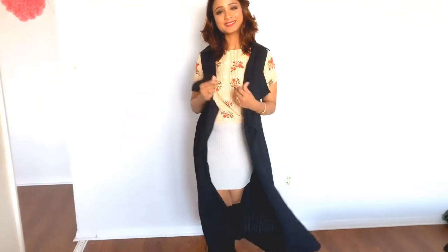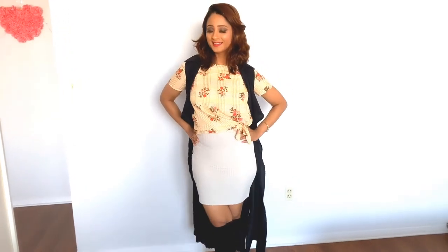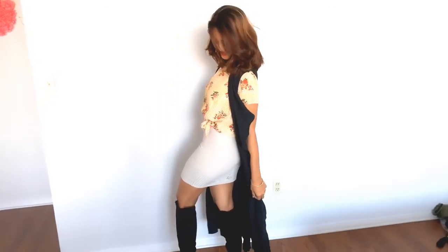I'm wearing an ash type of color skirt and floral top. This skirt I bought from Urban Behavior, and this top I bought from Forever 21. And with this waist and boots, I think it's looking really smart.